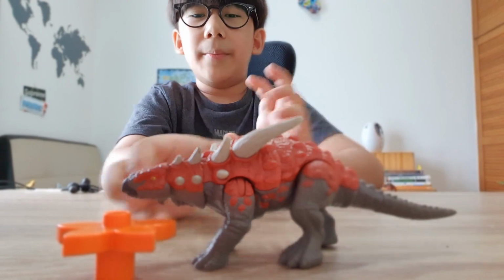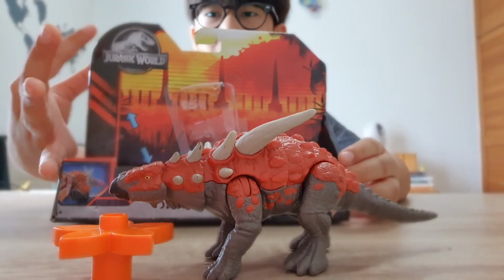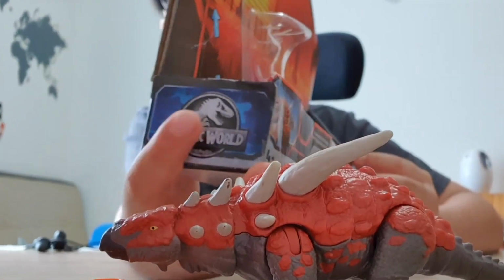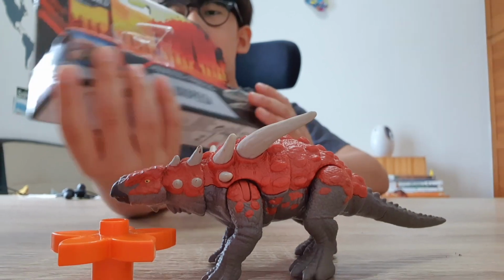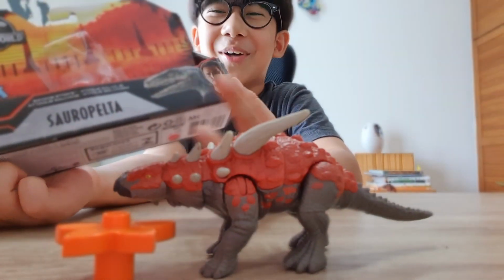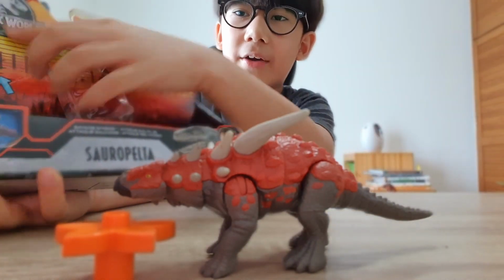Well, now let's look at the Sauropelta's box. So here is the Sauropelta box. We just have the usual logos, Jurassic World and stuff. But this Jurassic World logo is pretty cool. It's like bluish. Here you have Sauropelta, Velociraptor Owen and Blue. Velociraptor Blue and Owen. It's just funny. And you have the nice sunset in the background and stuff.